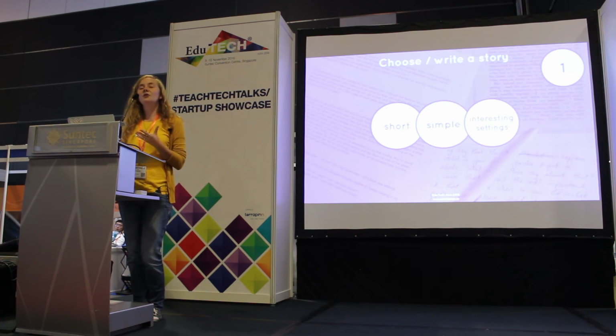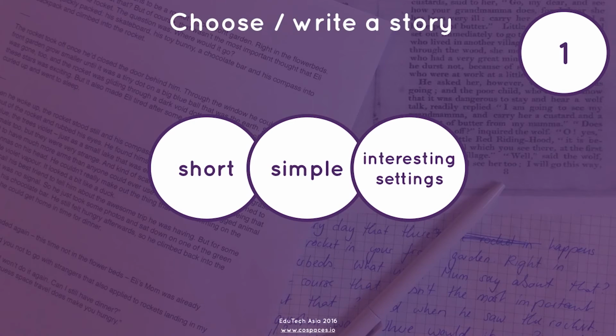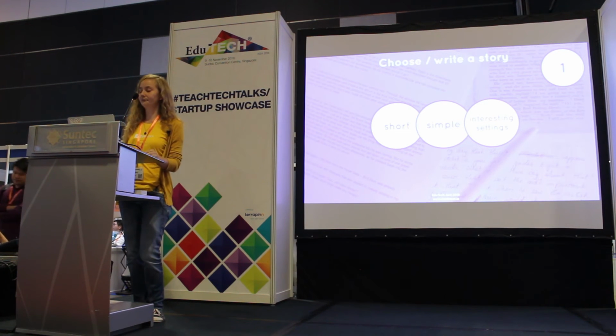There are 3 things that you should pay attention to when choosing or writing your story. It should be rather short, because otherwise you might have to create a lot of scenes. It should also be rather simple, because if it has many plot twists or many changes of settings, especially for your first virtual reality story, it might be a bit tedious to create it. And the last thing is that your story gets more interesting if the settings are interesting, because that is really the exciting thing about a virtual reality story, that you can explore the setting of a story while hearing it. And so if you choose something that has interesting settings, it will be more fun.